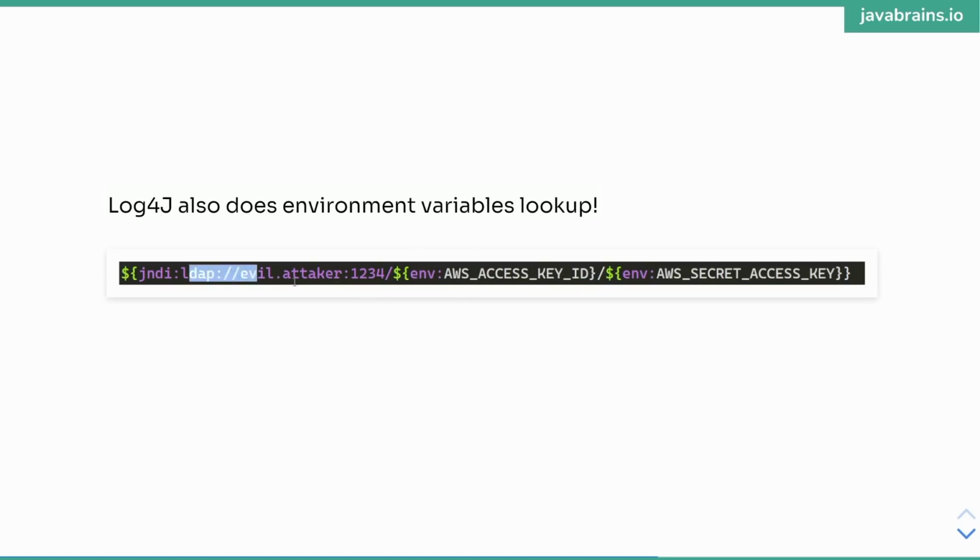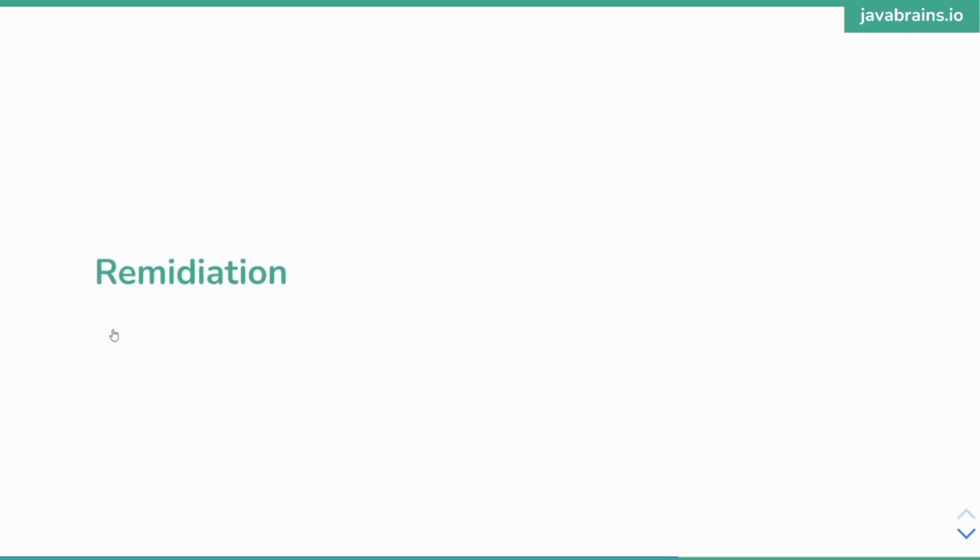It's going to resolve this URL and make a call. Even if it doesn't trust what it gets back, the call has been made, and now this data has been sent to whatever is the hacker's LDAP server. And now the hacker has access to your access key and secret key. As long as the request goes out, it is a problem. So how do you remediate it? What's the solution? Well, there are a few things you can do.